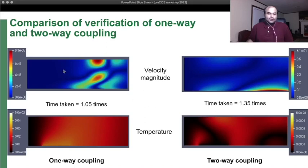But we see that the errors on the left are much lower, of the order of 10 to the power minus 5 for the velocity field, 10 to the power minus 2 for the temperature. But on the right, for the two-way coupling, the velocity field errors reach almost 0.6%. So these are the percentages. These errors are obviously expected more for the two-way coupling problem, which is set up in a manner similar to the setup of the tutorial problem. The time taken is again compared to the no coupling strategies, and for the one-way coupling we get a slowdown of about 5%, but for two-way coupling it's about 35%.